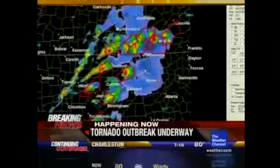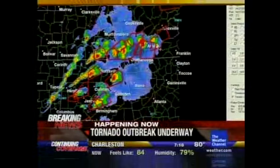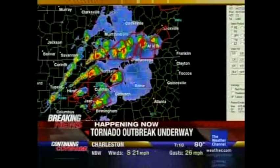into northwest Georgia. Up in Tennessee, we continue to have storms down east of Athens, Tennessee, down into just west of the Chattanooga area, and then over into just across the border north of Huntsville. So a whole series of supercell thunderstorms in that area.